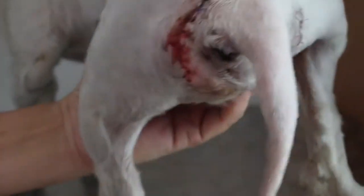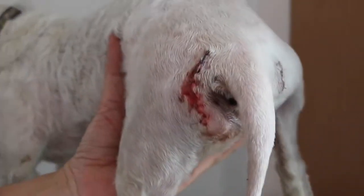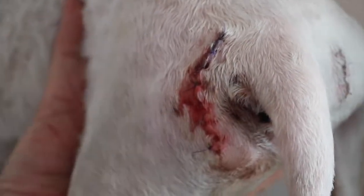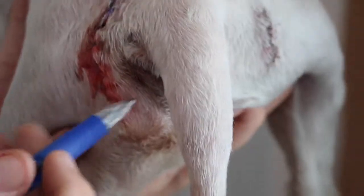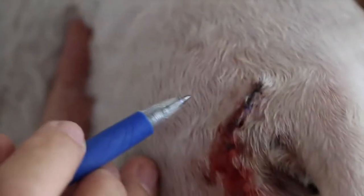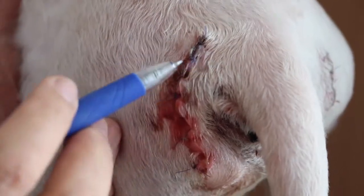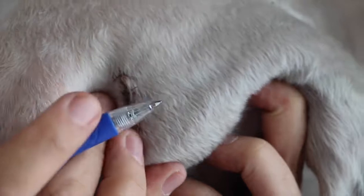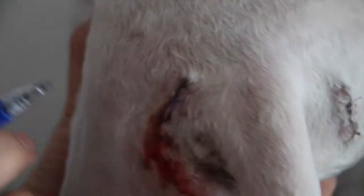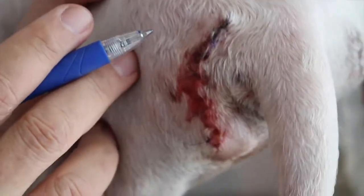Now, in the stitching of a perineal hernia, especially big ones like this, my preferred method of treatment is to do the horizontal mattress, because the horizontal mattress has more holding power. But each vet has his own preferences. In this case, Dr. Daniel has done, I would say, simple interrupted. Normally, simple interrupted should be okay if there's no tension. You can see that it heals quite well. Now, in high tension areas, especially like this, normally I would advise horizontal mattress.